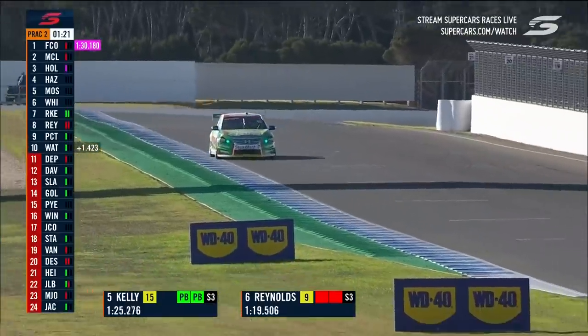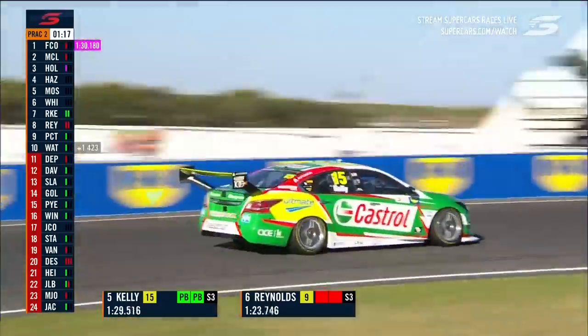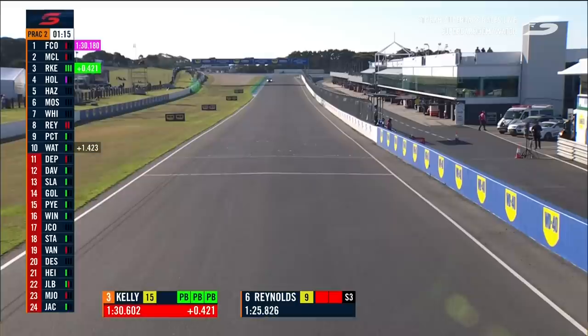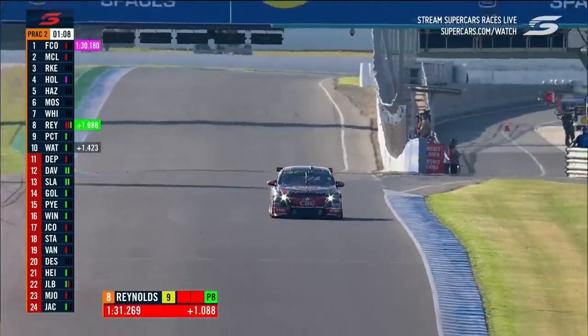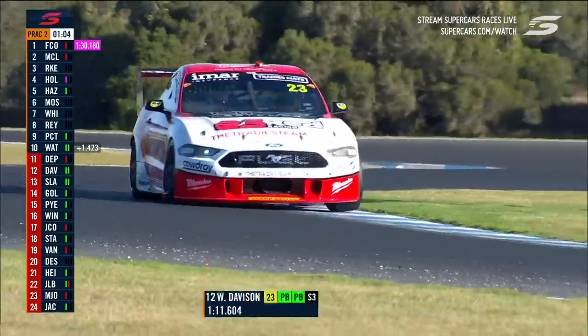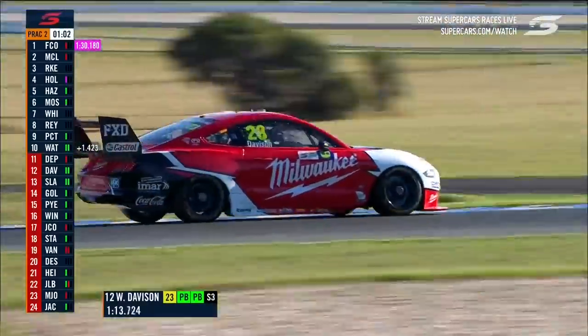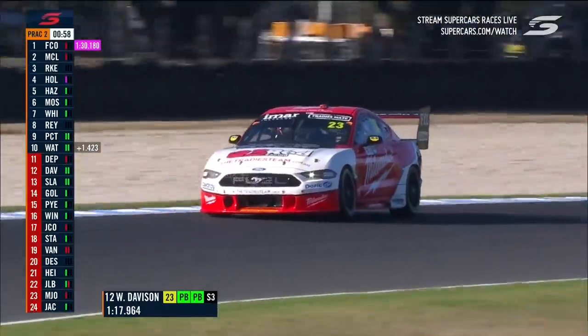We're inside a minute and a half now, practice 2. It's easy to get carried away looking at the fastest times, but remember the top 10 carry through. Rick Kelly's just been supreme here last year and now this. He's moved up into third position. 1 minute 30.6 for the Nissan driver. Holdsworth is going on with it. He's done the best first sector of anybody that we've seen. Will Davison's down in 12th position at the moment.